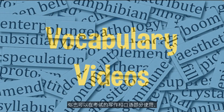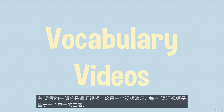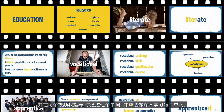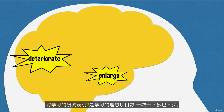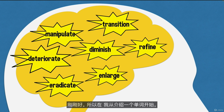The main part of the course is the vocabulary video. This is a video presentation. Each vocabulary video is based around a single topic, and in each video I guide you through 7 words and help you to learn each word deeply. Why 7 words? Well, research into learning has shown that 7 is the ideal number of items to learn in one go. It's not too many and it's not too few. It's just right.